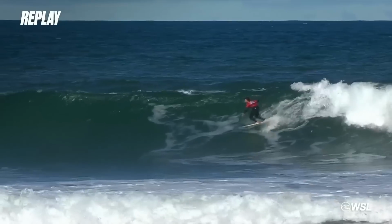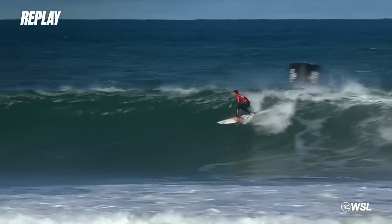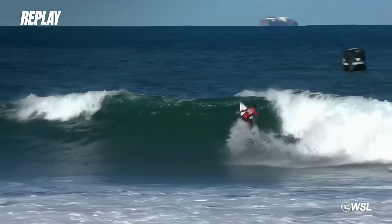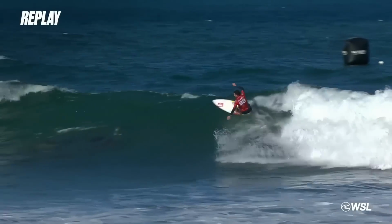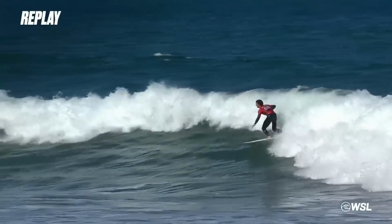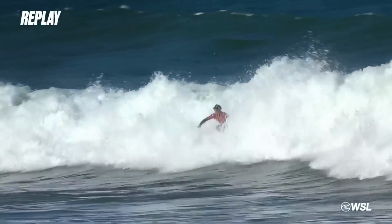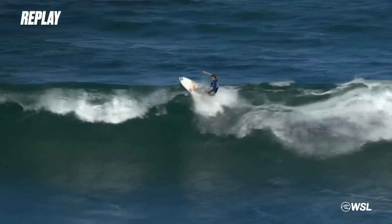And let's have a look at the replay here of Griff streaking down the line. Building up speed, comes around this long section. The wave starts to stand up and Griff just hammers it through the lip. Really laying back, getting all that torque. Comes through to the inside, blasts through that lip again. We're going to have a look at it now. Let's see what kind of work Jack did on the outside here, Rich.